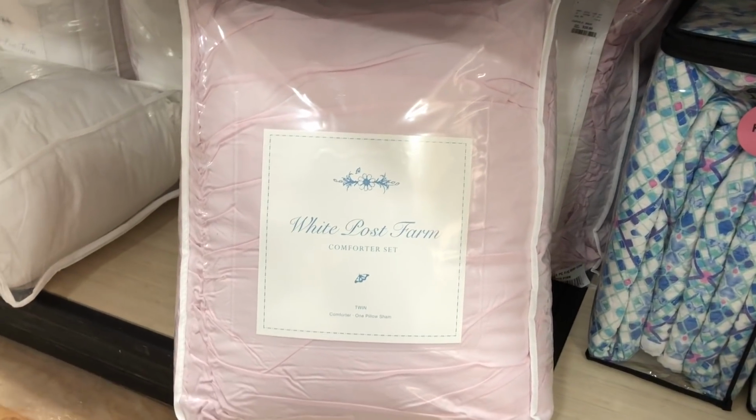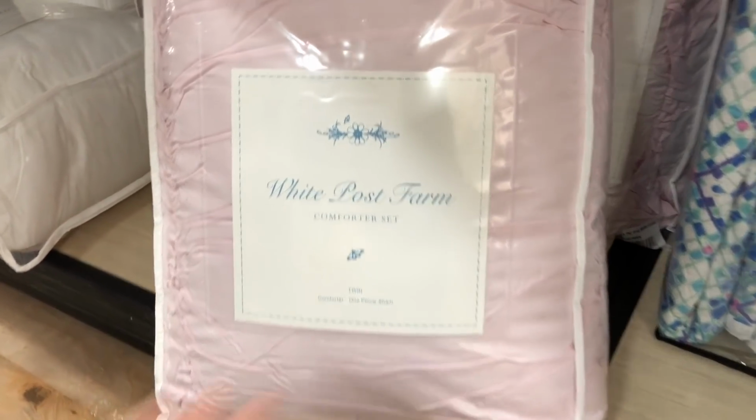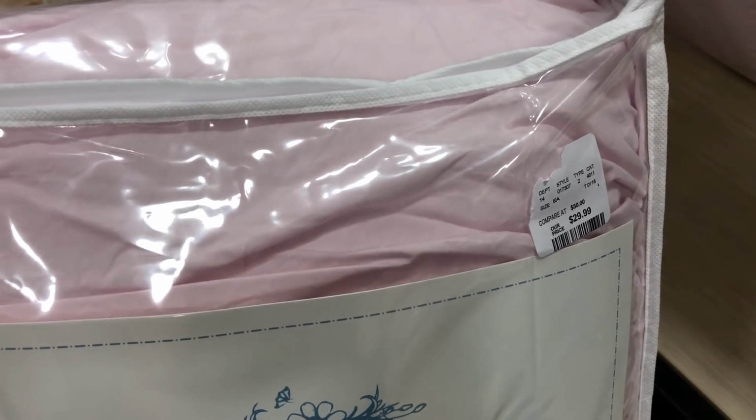Surprised to see this comforter set because I feel like I've seen something very similar at Target, but either way, it's so gorgeous.